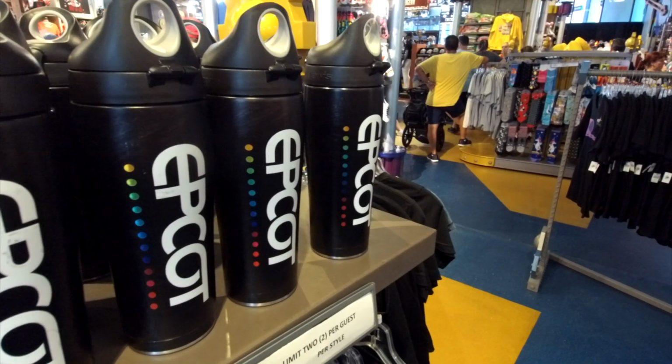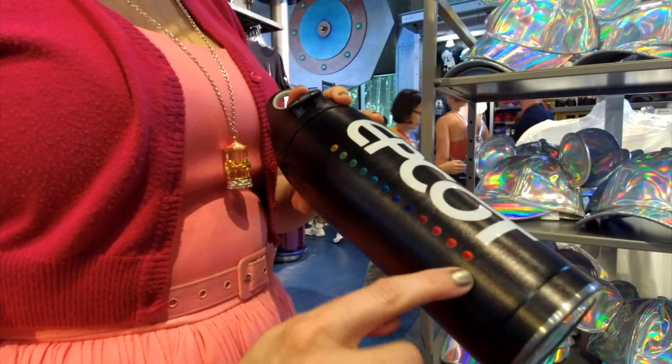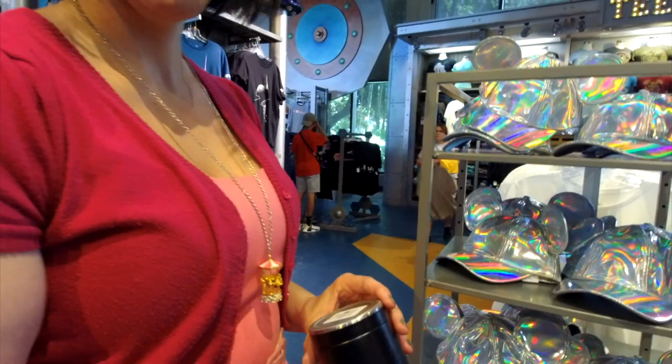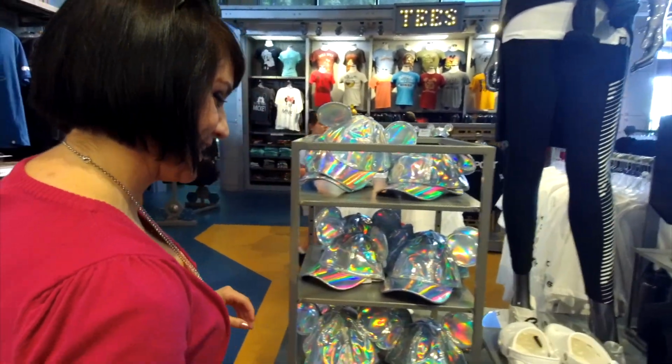So it's an Epcot thermos. Come here. They've got like these colored dots. Heavy duty too. That one's gonna hold up. $39.99. It's also not gonna be cheap.